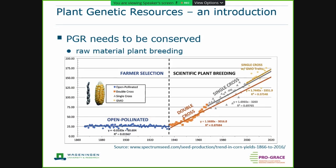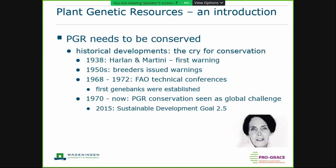Okay, good. Yeah. So, I stole this cartoon. We think we can, but we still have to make that reality, right? This is maize. You might have seen this picture. The open pollinated until 1930, 1935. Then they started doing the double crosses, the hybrids, and the single crosses. And now with GMOs, look at that, it's incredible. And this is not such a manipulated graph where the zero is somewhere in the ground. That's zero.